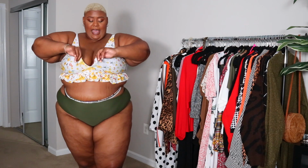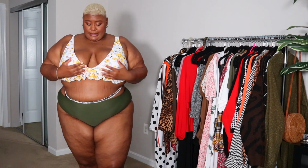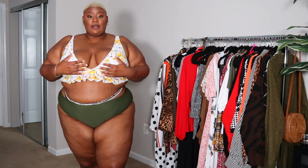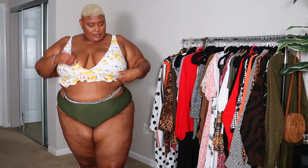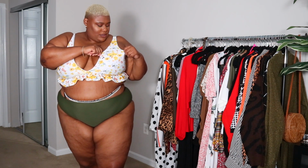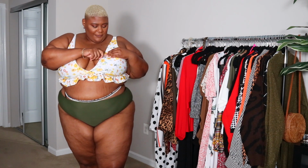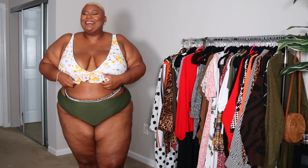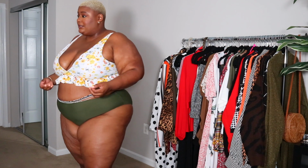So this is the next two-piece, and it doesn't look half bad from the front, even though I will say that it was a struggle to get this on, okay, child. If I can go up a size in this and just the top, I would. So this has flowers on it, and I feel like they have faces, but I don't know. I could be imagining things. I feel like it looks like they're frowning. But yeah, anyways, it doesn't look half bad from the front. Actually, it kind of gives a nice hold in the front.